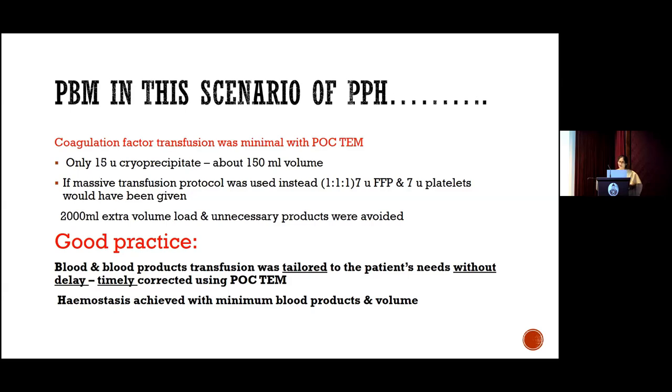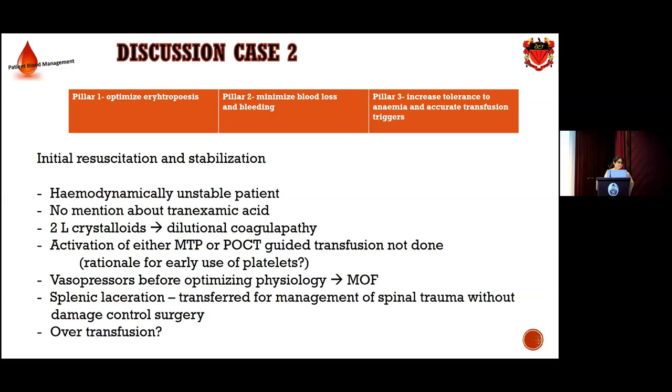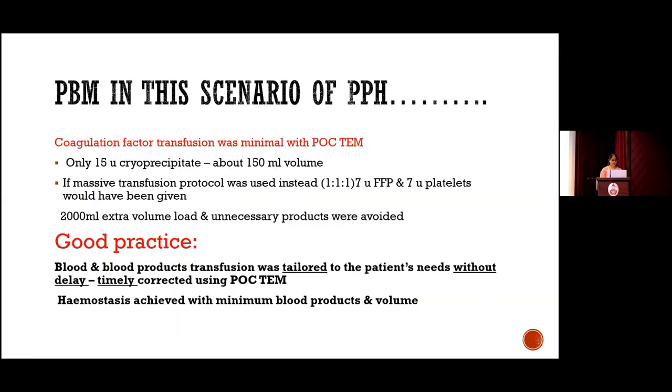All right. Any questions from that case so that we can conclude? I think that was a very well managed example. So we selected two cases to show you how PBM can improve patients' outcomes without using too many products if it is not necessary.